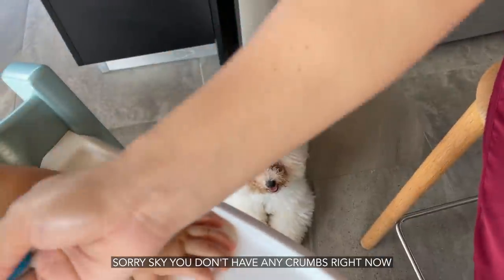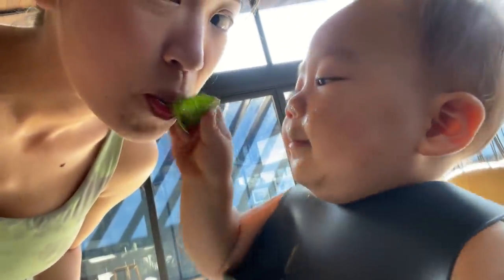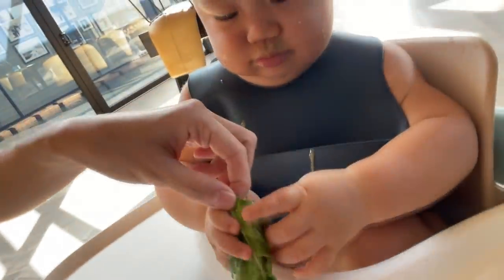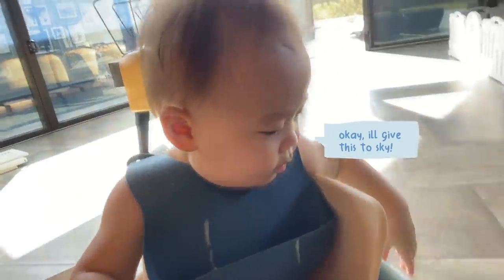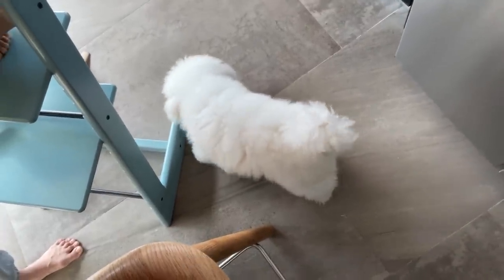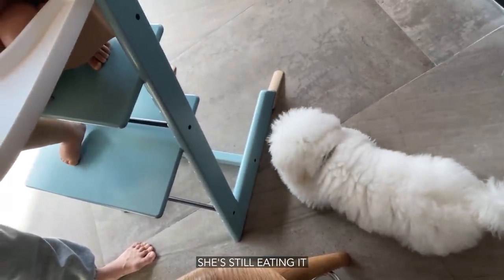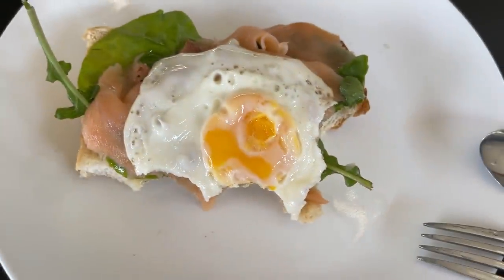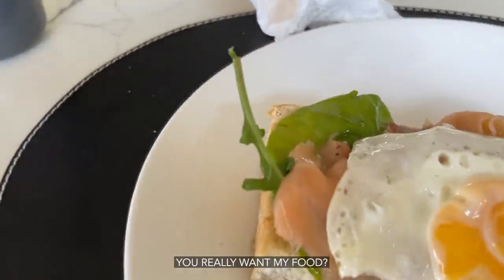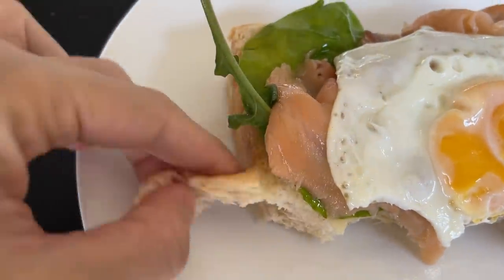Sorry, Skye, wala to kay imo ron, Skye. Don't eat it, so gross. Give it to Skye. Skye doesn't like gulay. Kaon niya po ni Skye. So yeah, kasa kong food? Yung pa bang kapwede ani? You want my food, good? I'll give you my bread, huh?